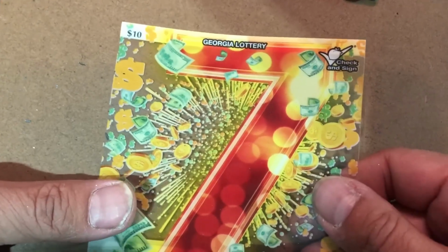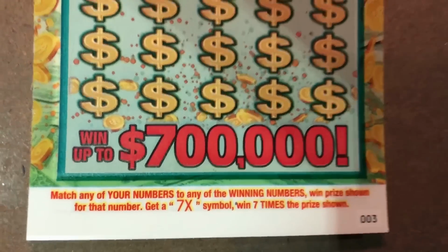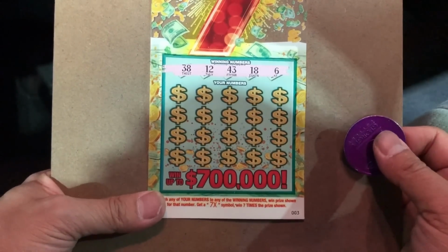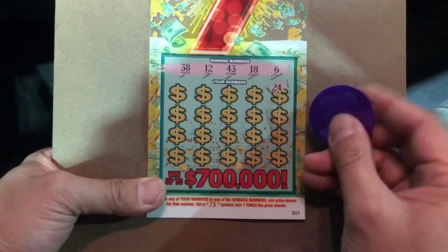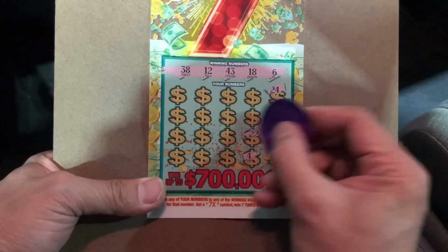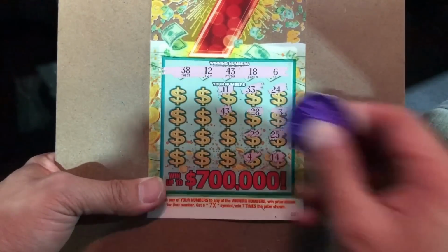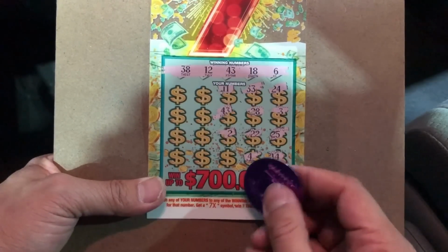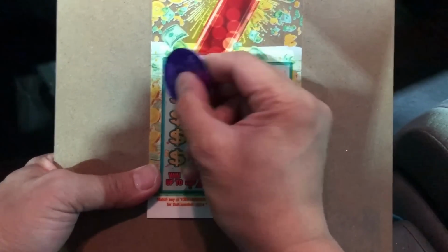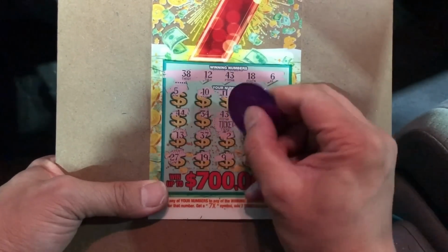Okay, this new seven, $10 ticket. Okay, we look at matching number. It's 7S, win 7 times, and that's it. It's plastic. 18, 30, 43, 12, and 38. 24, 3, 25, 14, 4, 22, 28, 33, 11, 43, 43. Okay. Matching on a new ticket. But you know, I really don't care about $10 ticket. 37, 34, 5, 13, and 27, so 43, ticket, $10 back.